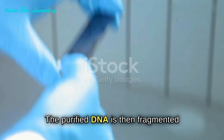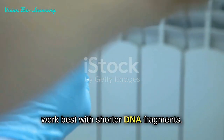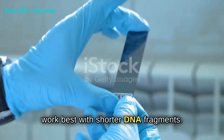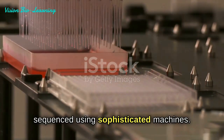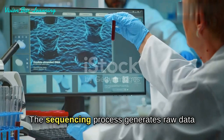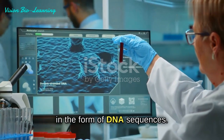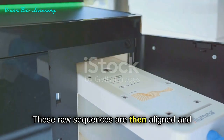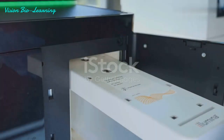The purified DNA is then fragmented into smaller pieces, as sequencing technologies work best with shorter DNA fragments. These DNA fragments are then sequenced using sophisticated machines. The sequencing process generates raw data in the form of DNA sequences. These raw sequences are then aligned and assembled to create a complete genome sequence.